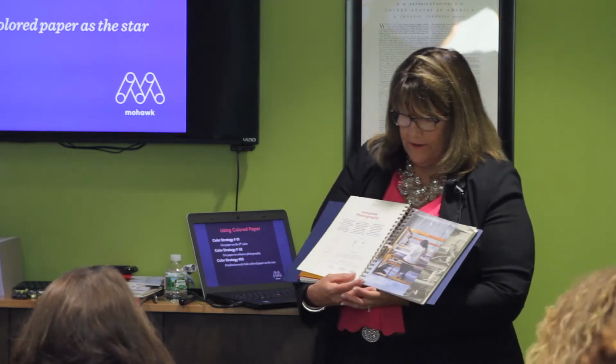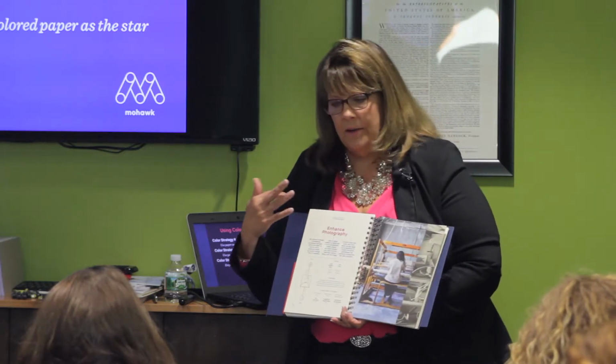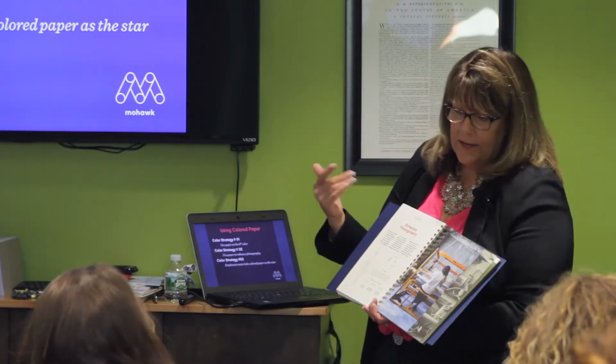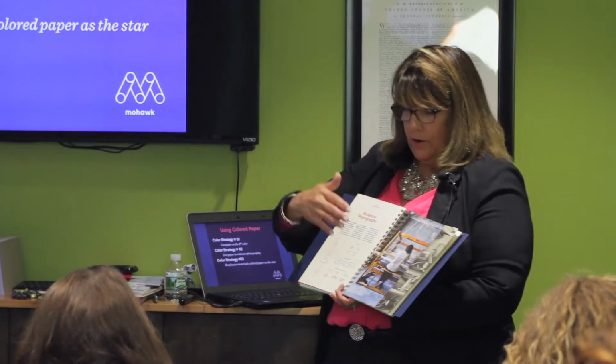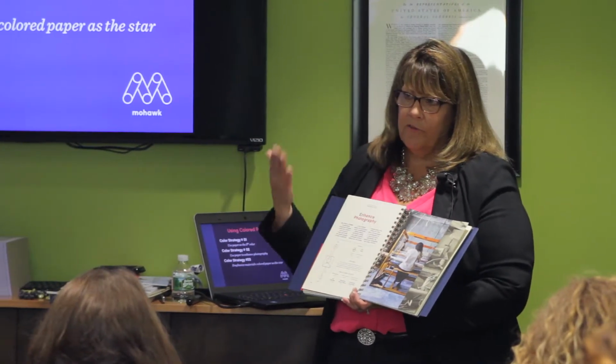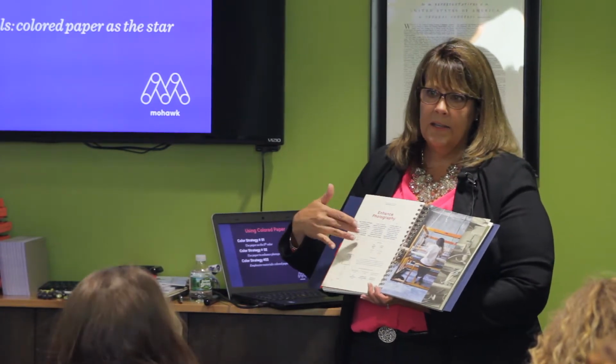And this is my favorite. This is the smartest thing that I've seen in 20-something years of being in this business. So here we're using colored paper. We're putting 4-color process on top of it. And by the way, there's no trickery in this book.